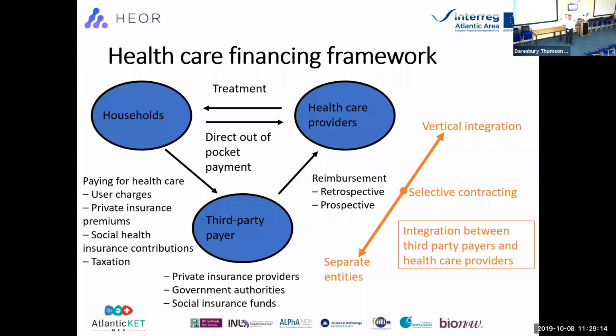So, for example, the requirements for insurance companies in Germany for an evidence base for medical technologies are vastly different to what would be required here in the UK, if you could say there was a framework here in the UK. It's important to understand.